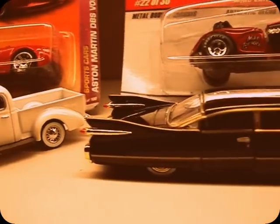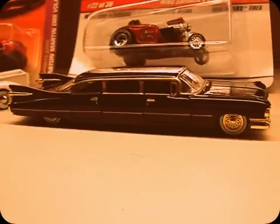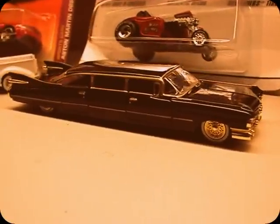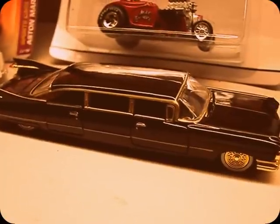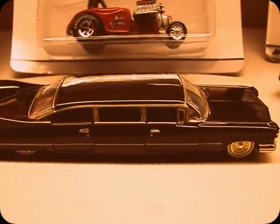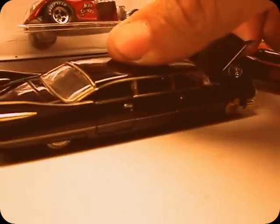M2 did release a series of stretch rods, and look at this gorgeous car, seems to go forever, the '59 Cadillac. This is black, done in gold. That makes this the chase car. Now, Jan has been collecting these, so if you find one in a blister, send it to her. She loves them. Why? Because all the little doors open on them.